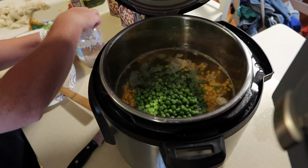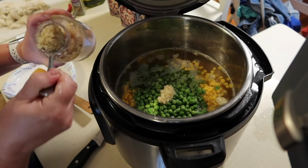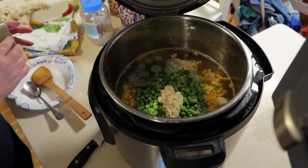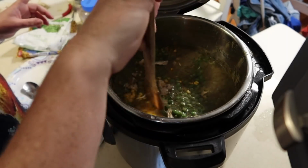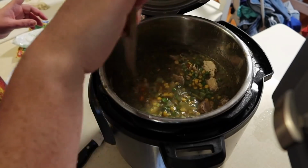Cannot get to my measuring spoons right now because my camera is blocking my cabinet, but I'm just gonna eyeball it. It'll all be okay. There's our minced garlic. And then we need a tablespoon of poultry seasoning. So I'm going to eyeball a tablespoon of poultry seasoning. And you could also use a bag of frozen peas and carrots. Very versatile, lots of ways to do it.